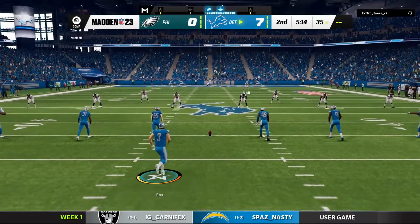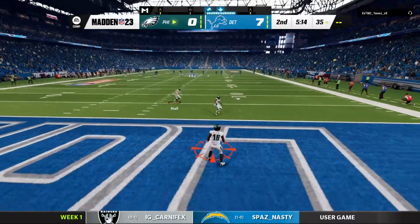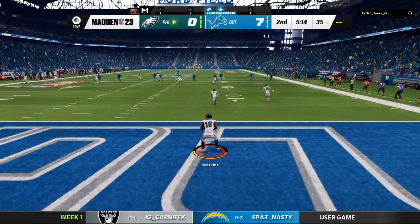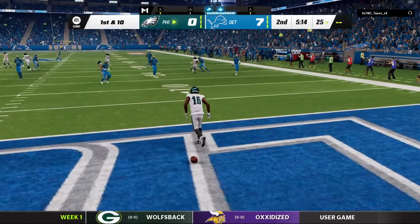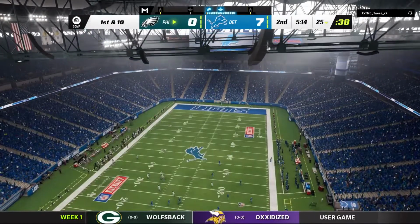So they'll get another shot on offense following that pick six. And now the kick is away, and this will not be returned. It's a touchback, and they'll begin at the 25.